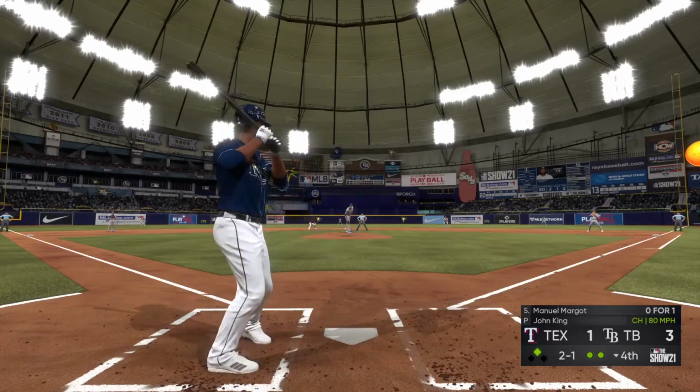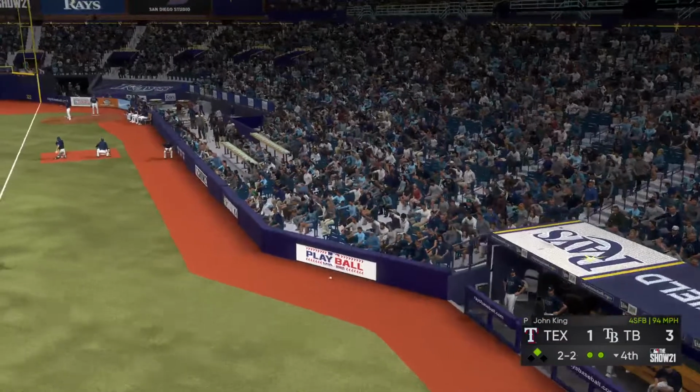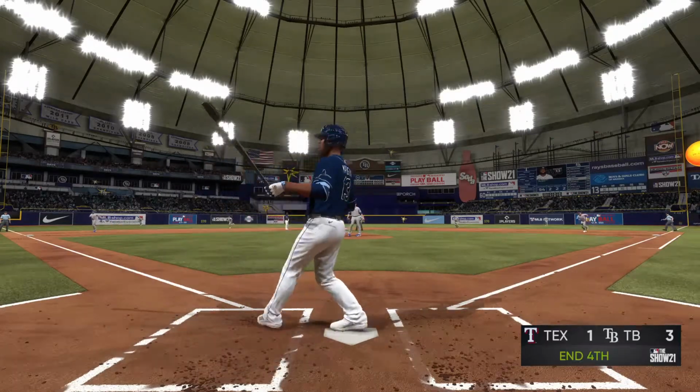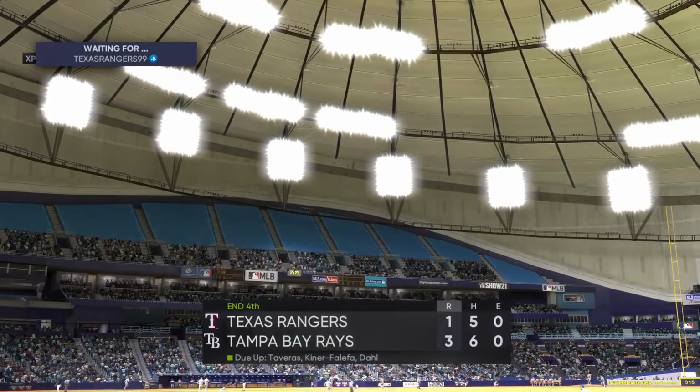2-1. Even though it's early on in this one, anytime you get runners in scoring position, you'd like to knock them in. Hit hard, but foul. On a good changeup, a swing and a miss, and he's set down on strikes for the second time today.